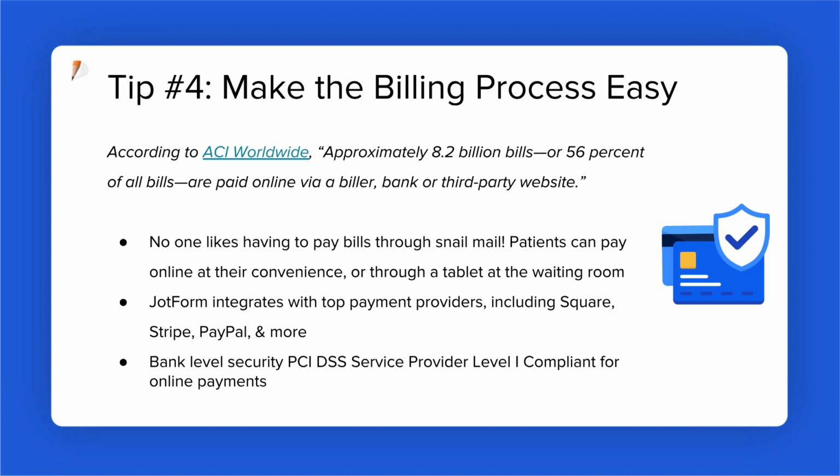Jotform integrates with top payment providers, including Square, Stripe, PayPal, and more. And because Jotform doesn't take any credit card data, we instead pass it on to our integration partners. We offer bank-level security for our online payments.